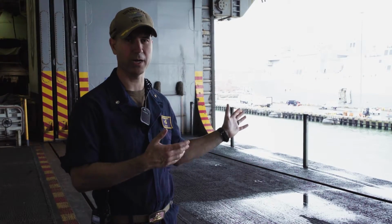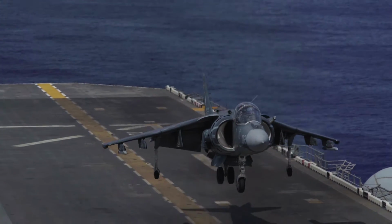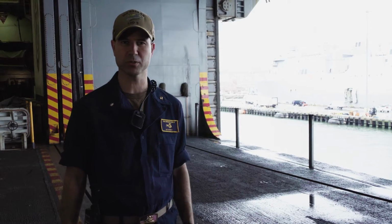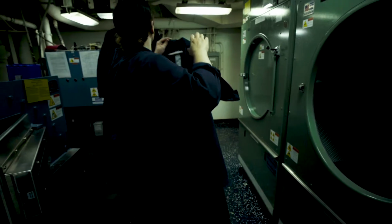Bataan's getting ready to go underway. We're going to be heading out to sea here, doing local ops in preparation for basic phase certification events, and also be working on our flight deck certification. During that underway, we anticipate providing routine support to the crew. That routine support is hotel services, that'll be food service, laundry.